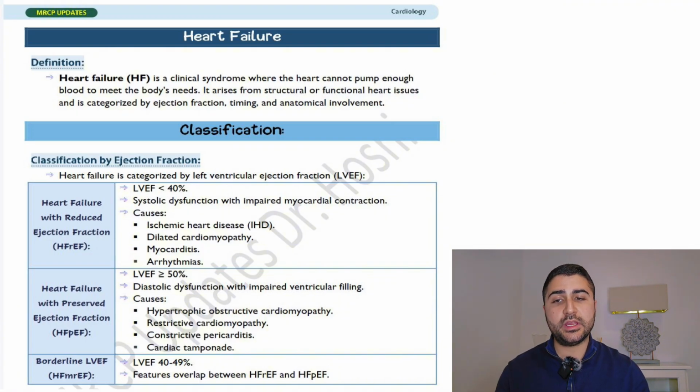Where in HFpEF, we have a diastolic dysfunction. So the left ventricular ejection fraction is okay, but there is a problem with diastolic. There's a problem with the ventricular filling. Now, we often see this as a consequence of long-standing uncontrolled hypertension, right? We also see it in hypertrophic obstructive cardiomyopathies, and anything that's causing a restriction. So tamponade or constrictive pericarditis or restrictive cardiomyopathies. Now, borderline or heart failure with moderately reduced ejection fraction is LVEF between 40 and 50%.